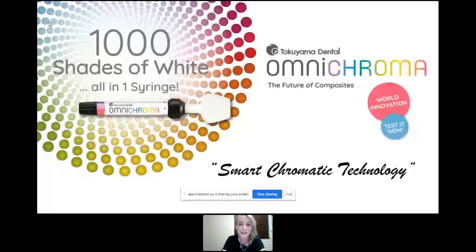So now we get to the revolutionary product, Omnichroma. They called it smart chromatic technology. One shade of composite for all the whites, 1,000 shades of whites. There are two parts to the system, so don't get blown away that it's only one syringe. One syringe, which is shadeless, but it also has a blocker, which you'll use in certain instances or cases. But they have found with feedback from general dentists that 80 to 90% of cases can be treated with Omnichroma.